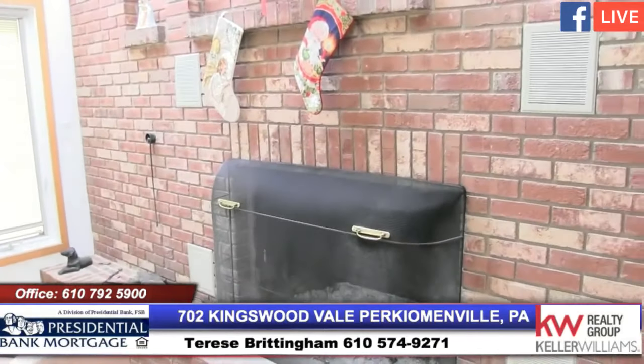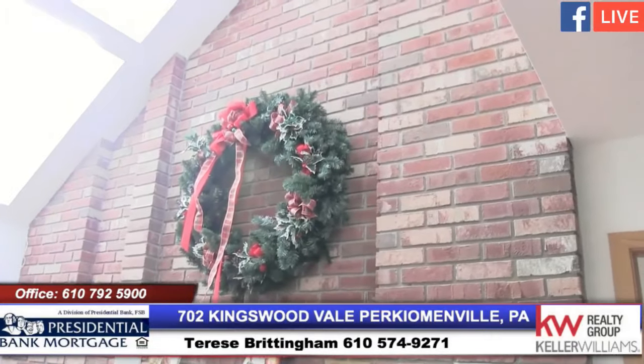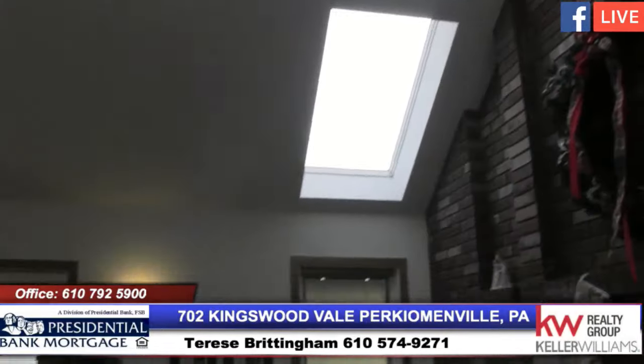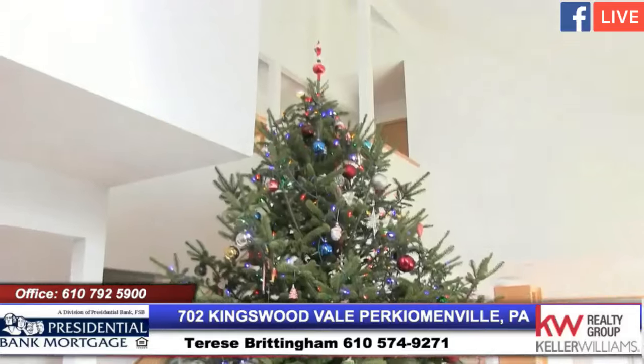So now we're in the main living quarters of the house, and as you can see, we're in the living room, which has a beautiful brick fireplace. If you can see, it goes floor to ceiling. It's gorgeous. And look at these windows. Love the skylights. They let so much natural light in. It is the holiday time, and I was commenting on how beautiful this tree is. It's just so nice, really pretty.